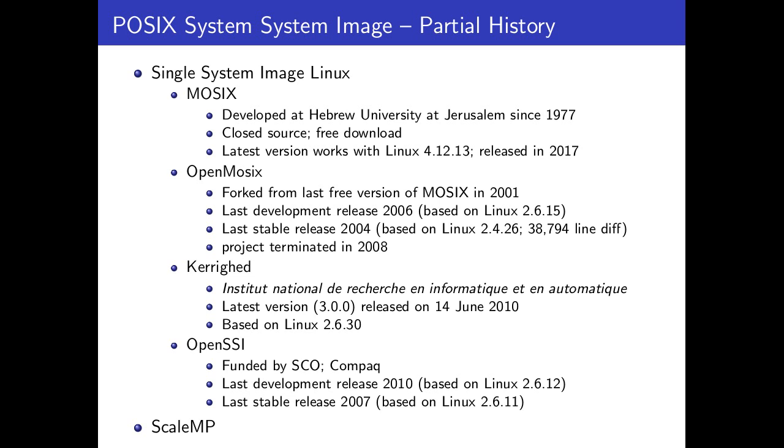And the only major continuing project that I'm aware of, other than ScaleMP and Hurd, is MOSIX. That's closed source but still going.